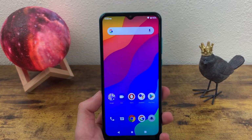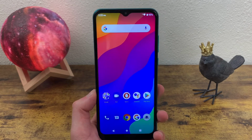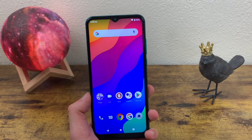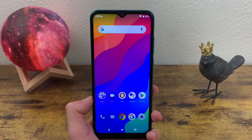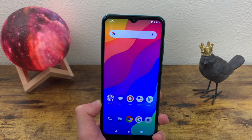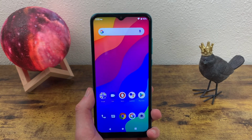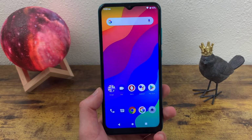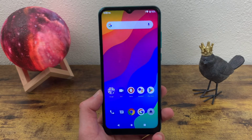This phone does run on Android 10 and I don't think it's going to be getting an update anytime soon. So if you're one of those people who wants to get the latest versions of Android when they come out, this is not going to be the device for you because Android 10 is pretty old now. We're on Android 11, getting real close to Android 12. So even though Android 10 is a good software and it runs really well on this phone, if you do want a newer version of Android, again, this is not going to be the device for you.